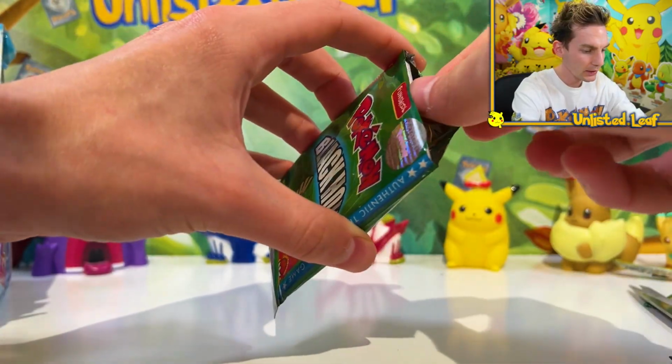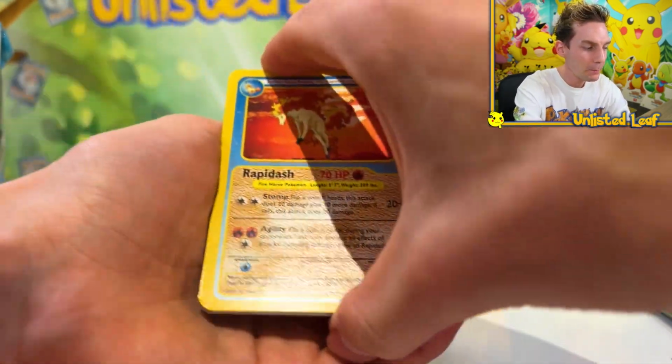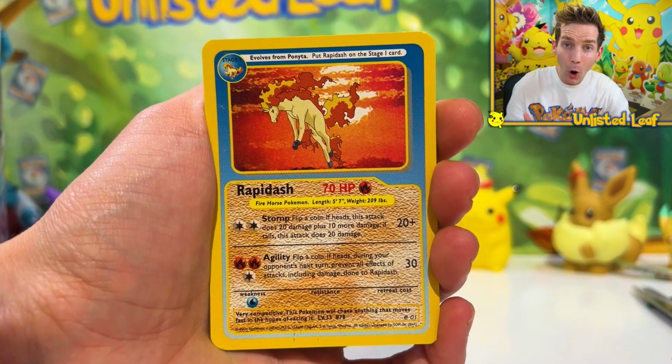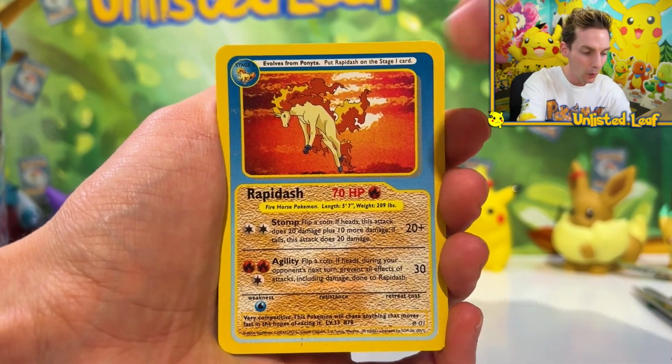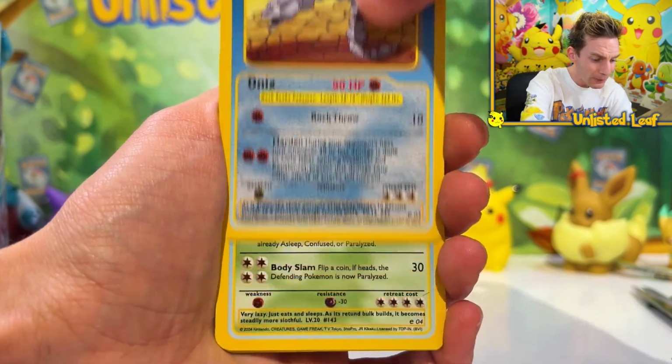So let's open up this one. Let's find out. Can you believe it? We're not only opening a 2004 Indian base set Fun School box, but we're cracking myths as well. And they're mind-blowing ones. Look at this. It's the same flipping cards.